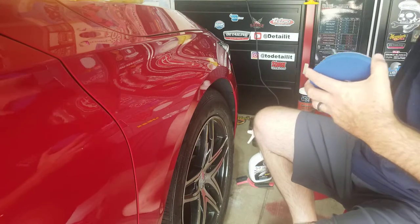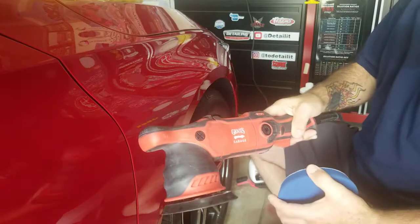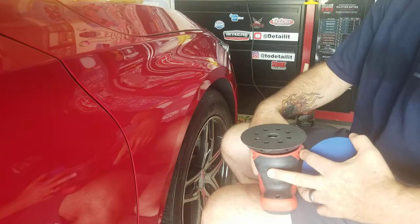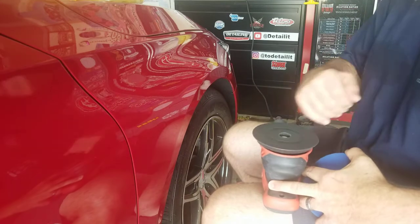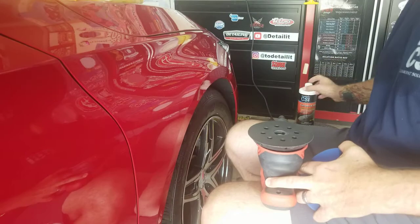I'm going to be using the Griot's G9 machine. One of my favorites. Why is this one of my favorites? Well, I won it. Price was right. Detailing.com Expo, John Strain held it for me. He had met me. I won the raffle, and he made sure I got it. So awesome there. I appreciate it.